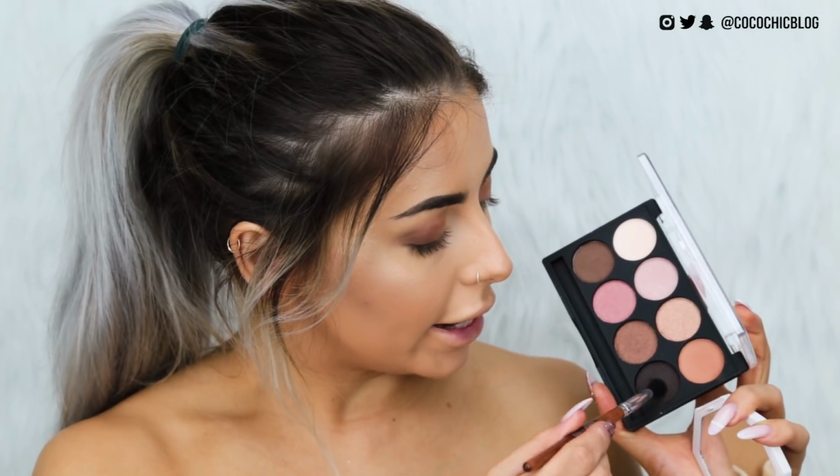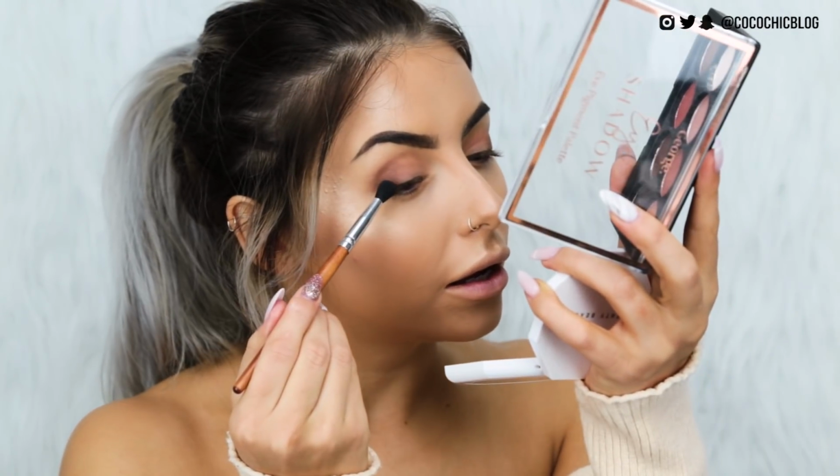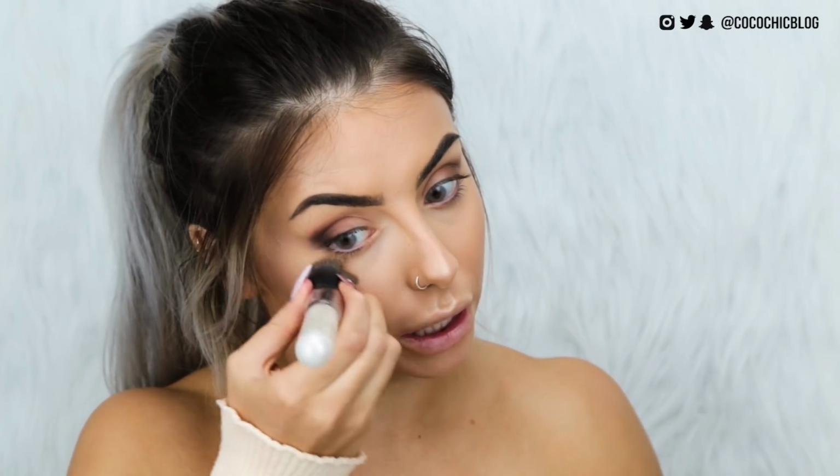And then maybe I'll go ahead and take that darker brown, like the darkest one in the palette, and pack that on the outer corner. Took it a little bit lower than I wanted to, so I'm just going to clean that up quickly.